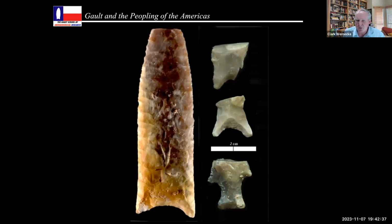The knee-jerk reaction would be that they're arrowheads, but the bow and arrow didn't get to Texas till about 1,200 years ago, about 800 AD. So either these folks are using a bow and arrow and then folks later didn't, or they're using a technology we don't yet understand. The thing that would tell us the most about these would be their tips. And unfortunately, as you can see, I don't have any with tips intact.